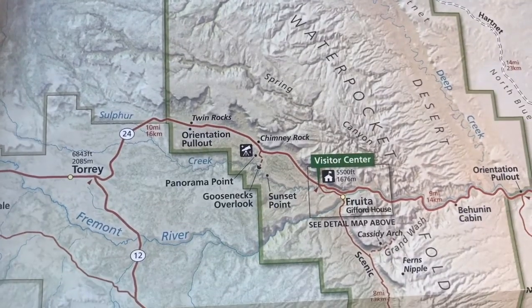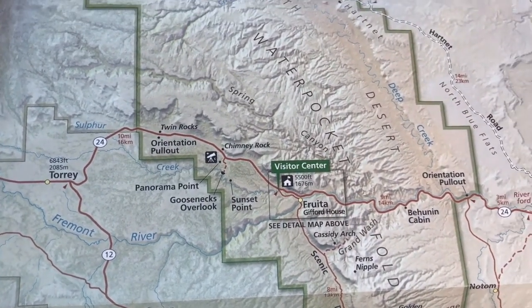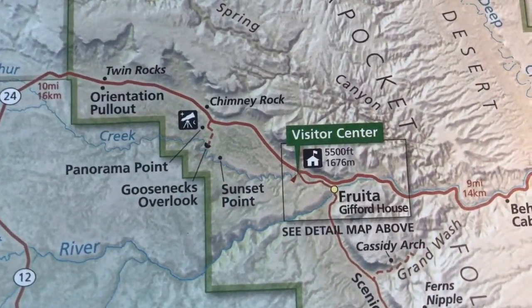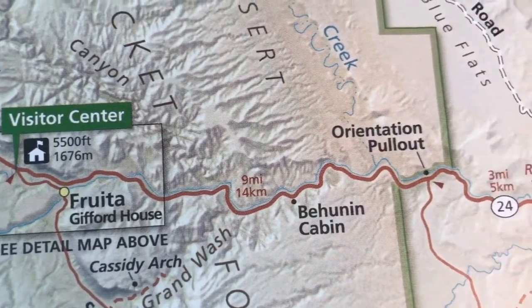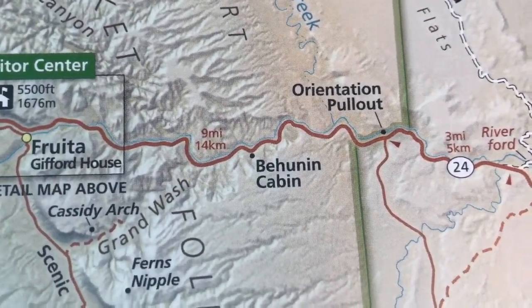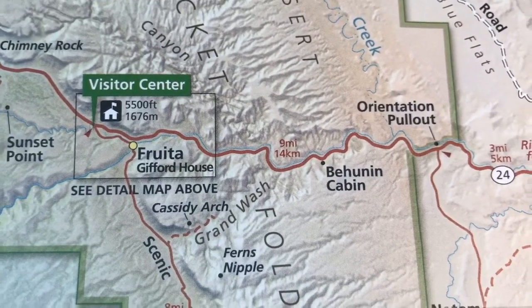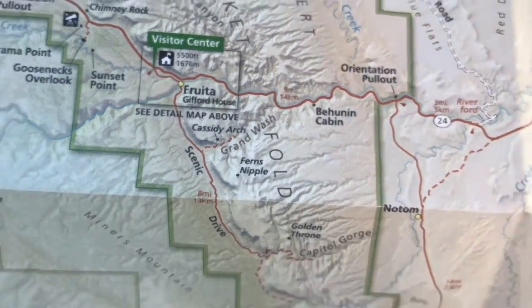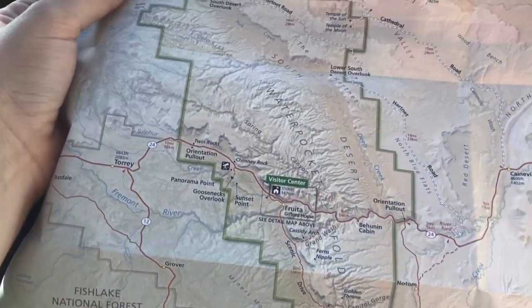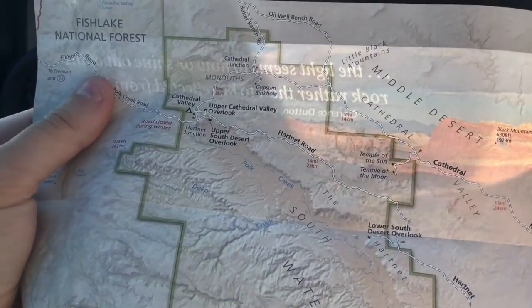Now this is just another map showing you the whole park instead of just the area that we're in, and we're on 24 here, so if you can see, we're at the visitor center. If we continue on 24, which we need to do to get to our next destination, we're actually going to leave the park in about 9 miles. But the park is massive, so there's all of this area and all of this area that you can come out and explore at any time.